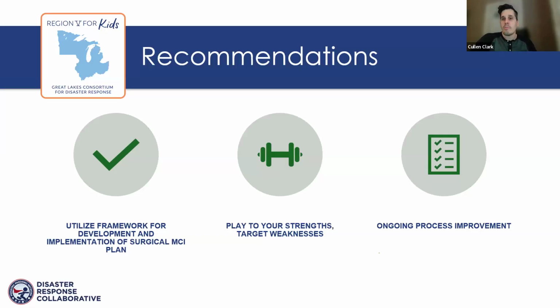This is designed to streamline the process of creating a plan. It's a completely modifiable framework for a surgical unit mass casualty response plan that can be made specific for any hospital or program, and the resource is free through the Region 5 for Kids website. We really harped on the ability to modify the plan because it allows individual departments to play to their strengths and mitigate their weaknesses.